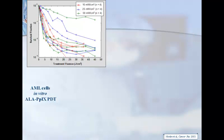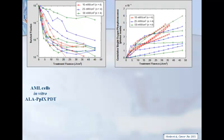Asking the question, if you measure survival, does it correlate with the light? And the answer is, yeah, it correlates. The more light, the less survival. But you can never use the light as a dose predictor. If you measure the singlet oxygen under each of these conditions, so here's light dose again, singlet oxygen, you find it's also all over the place. So these different treatment conditions in the PDT are generating different amounts of singlet oxygen.